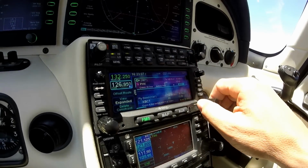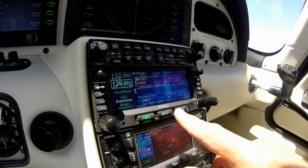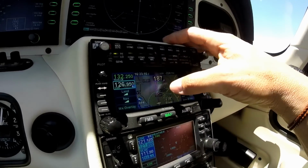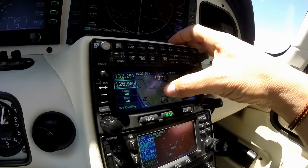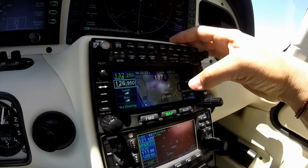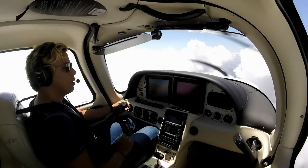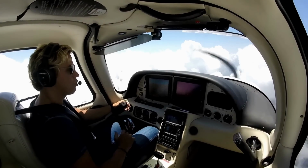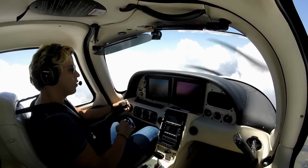So now I'm going to get a top of descent situation, and that's going to get depicted on the screen right here, which you'll see. There's my top of descent, which is coming in 16 nautical miles. That's how it's going to work. Alright, we're descending down to 6,000 now. So we're going to be at 6,000, 20 miles north of Boca, and then we're going to go direct Boca after that.